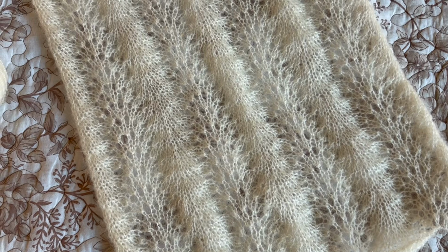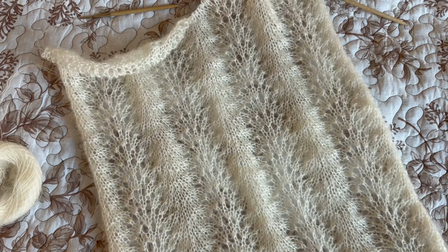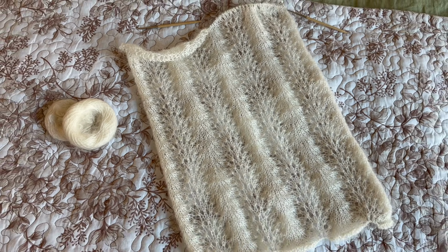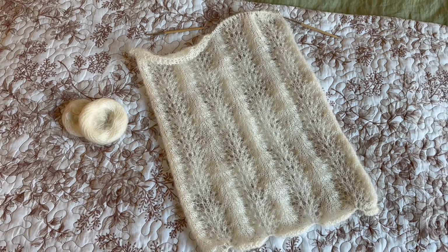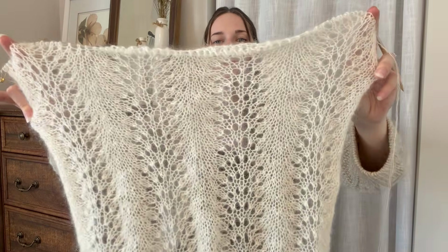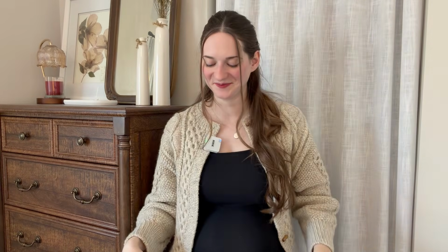The lace pattern is a 4-row repeat. Very, very simple to memorize. And I think it's a pretty common lace motif, so I wonder if a lot of you have already knit this lace motif in other projects, but oh, it's gonna be gorgeous.